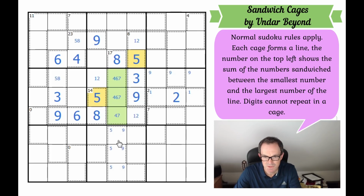Do I use this 7 clue? Oh, now actually I can. Yes, look. So can this square be a 9? If this square is a 9, I can't have a single cell 7 here. So the 7 would have to be 2 cells exactly. It can't be 3 cells because 1, 2 and 4 obviously uses the 1, and we've looked at this already. You can't repeat the 1 in the cage.